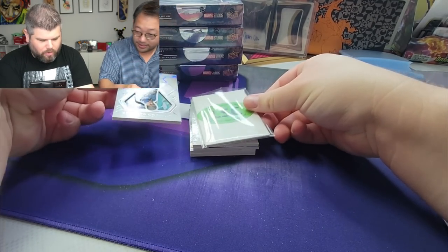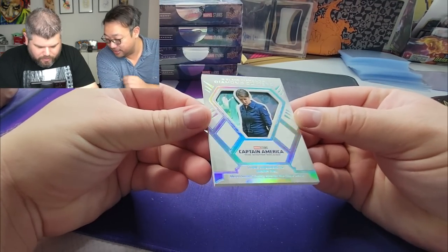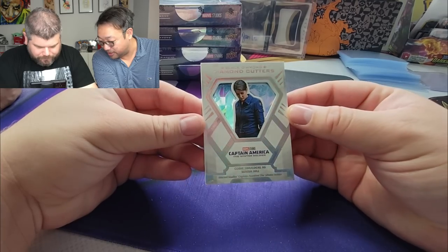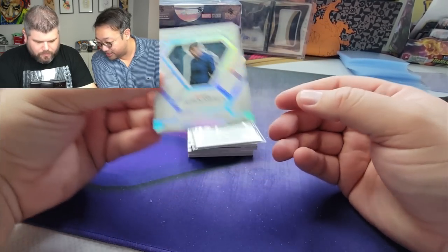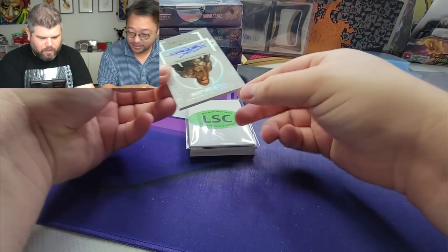Then, oh, look at this. Ooh, nice. Got the captain. Captain America. Diamond Cutters. Wow. Captain America. That is a beautiful card. She was on the ship. Yep. And then our first auto.